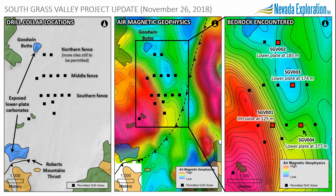While deeper, the bedrock in hole 4 was again lower plate, right down to the bottom of the hole at 640 meters. Based on our early logging, hole 4 shows similarly intense alteration over similarly thick intervals to those seen in holes 2 and 3, as well as intervals near the bottom of the hole with an increase in silicification as well as visible pyrite, which is all terrific.